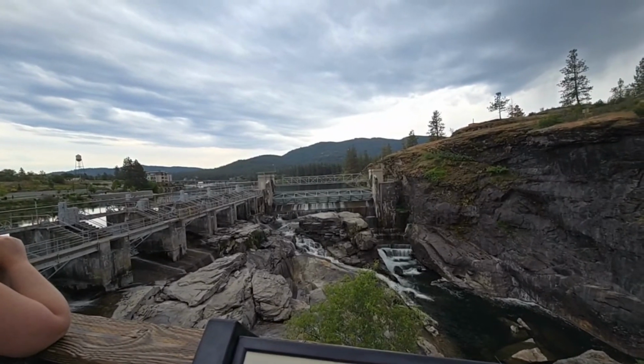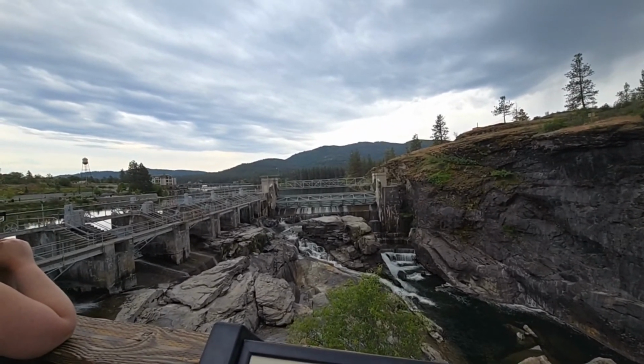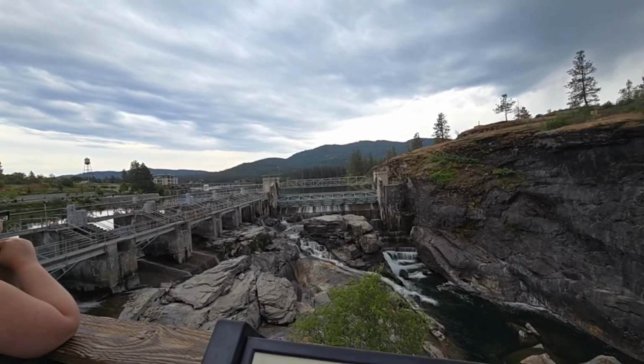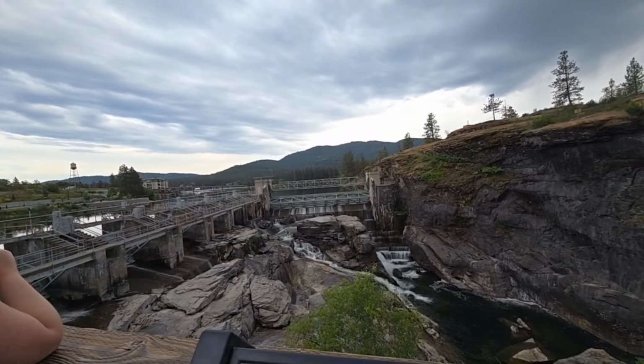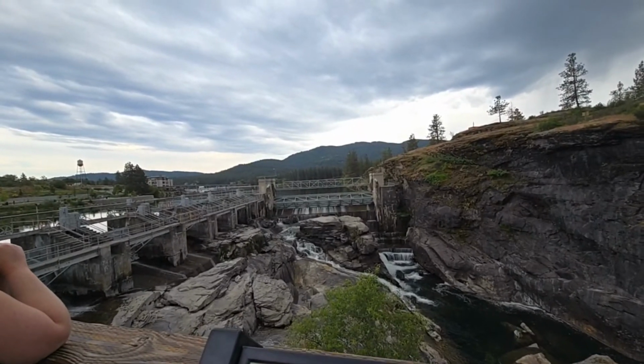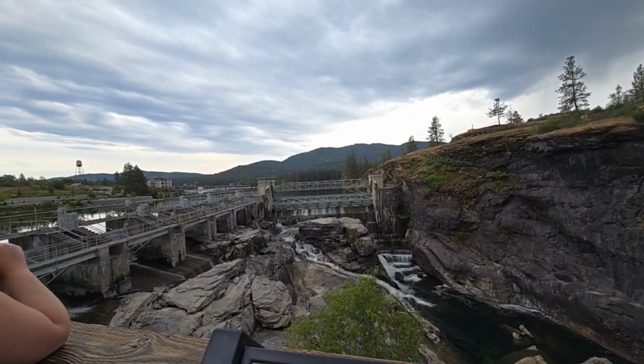The Post Falls project is part of the system of dams along the Spokane River. Together, these facilities generate needed electrical power and provide numerous recreational opportunities for the public.